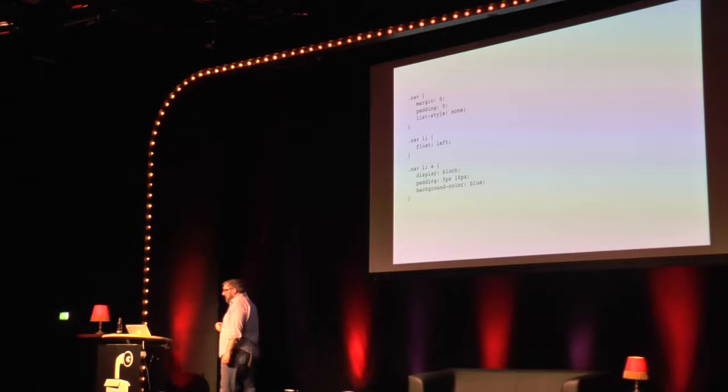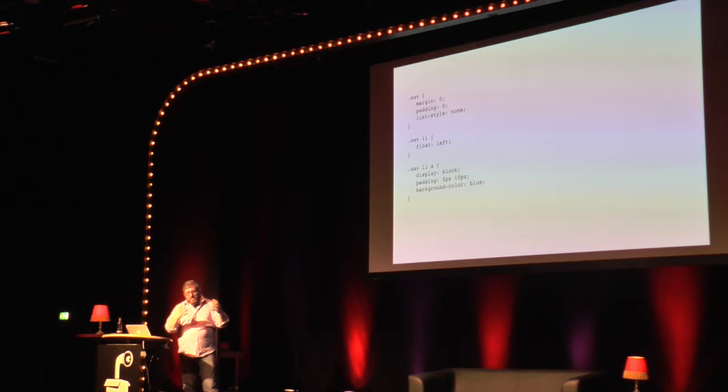Another example here where I've got, let's say, this horizontal nav, right? If you're looking at this CSS, you can imagine what this HTML looks like. You can imagine what I'm trying to do. I've got this UL. I've got these list items. And I've got these links within my list items. Horizontal nav, nice and straightforward. And there's my HTML. Fantastic.